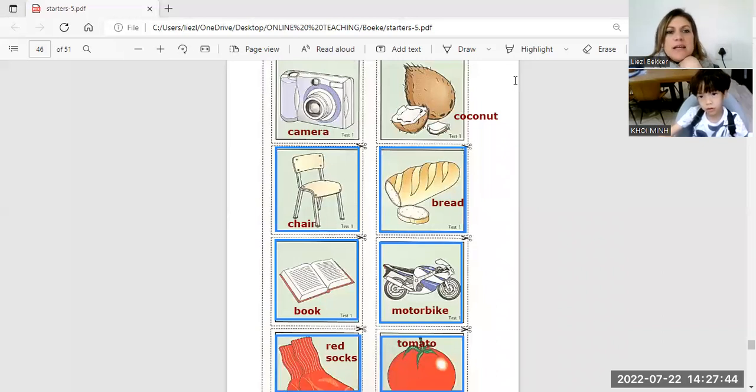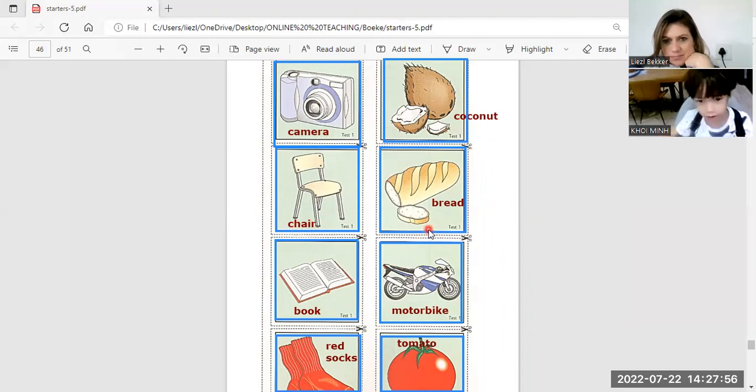Okay, let's read it again. A camera, coconut, tree, a bread, book, motorbike, red sock, tomato.